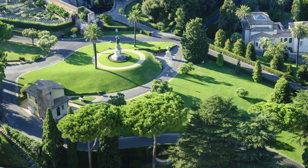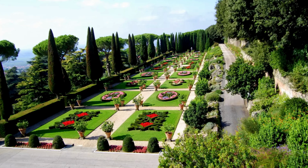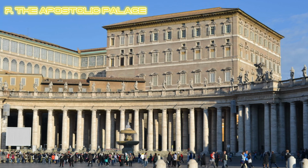The pathways wind through lush greenery, and visitors can find hidden chapels, reflecting pools, and vibrant flower beds that add to the peaceful atmosphere. The Vatican Gardens provide an exclusive and enchanting experience, revealing a lesser-known yet breathtaking side of Vatican City.